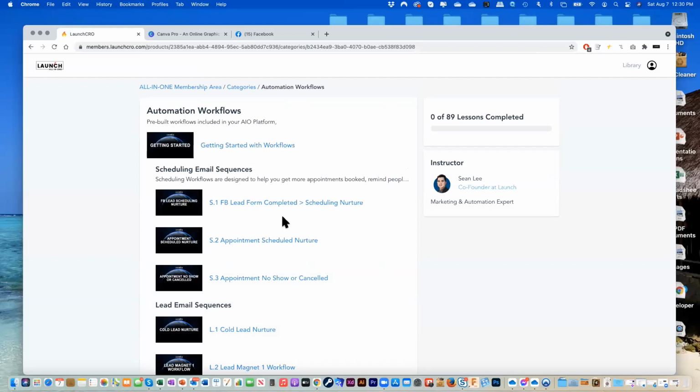Everything that we have in your system typically has a number like S1, S2, S3. We did that on purpose. So if you have a support question, you say, hey, I'm working on the scheduling email sequence. I need some help. This S1, S2 will tell us which one it is.